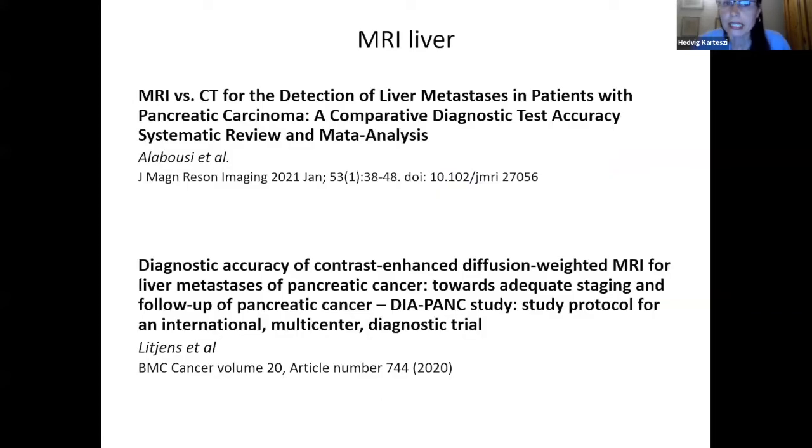MRI liver is part of the primary staging in many hospitals in Europe, because previous studies showed that it is possible to pick up CT undetectable liver metastasis with liver MRI. Although this practice is not recommended by evidence-based guidelines at the moment, there are ongoing trials. One of them is the DIAPANC study. So we have to wait for the result of those trials.